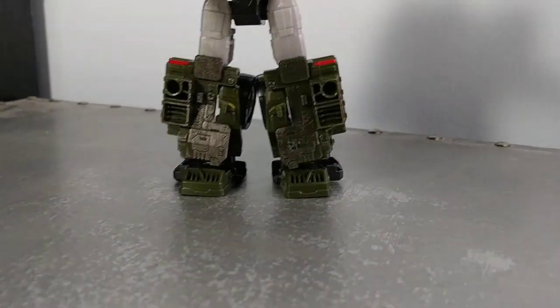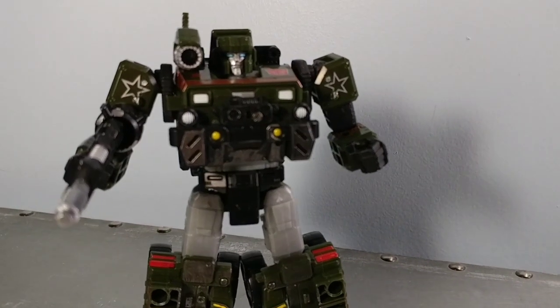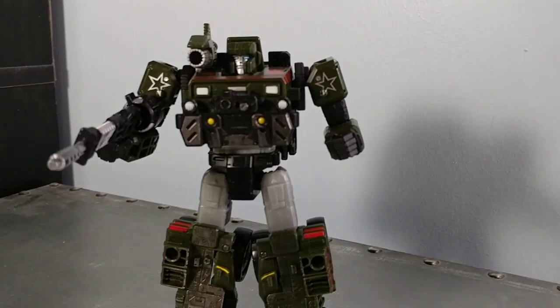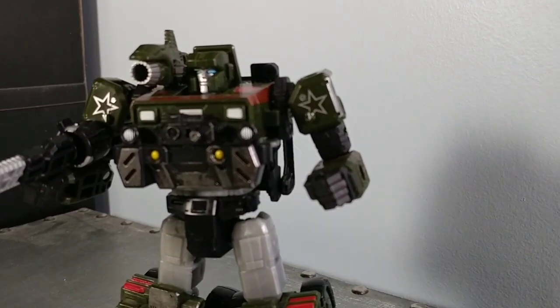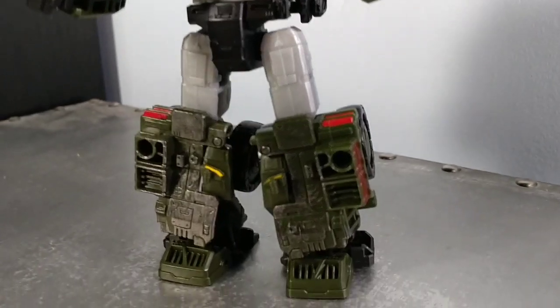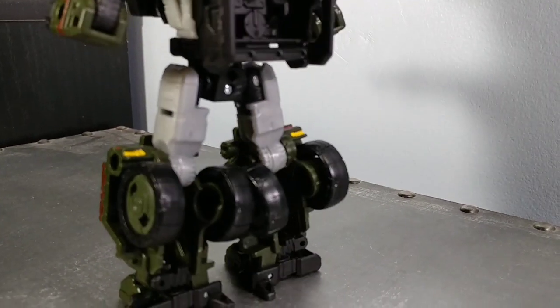Number 7. Transformers Siege Hound. He is an excellent rendition of Hound, a good mix of toy, toon, Earth, and Cybertronian. I would say the Transformers Siege line is knocking it out of the park, and I'm very happy to get a hold of some of these figures a little bit earlier on.